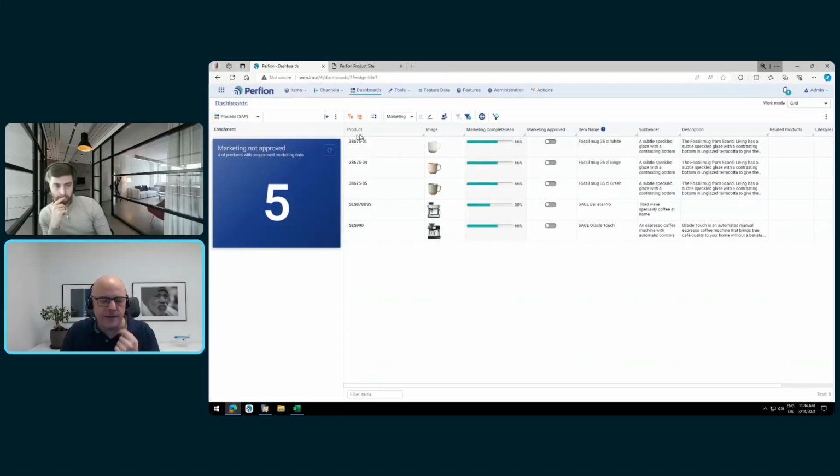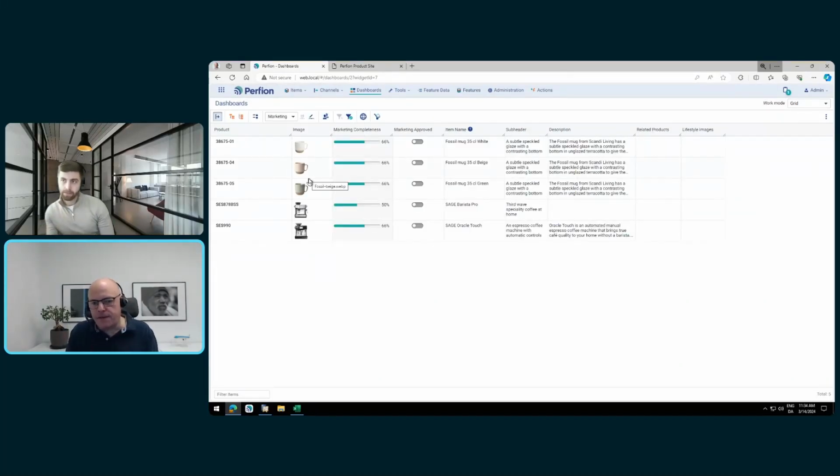Now, marketing data can be a lot of things. In this example, we say that images and related products are also part of the marketing data. Perfion has a built-in digital asset management system for digital assets, which is images, files, whether it's CAD/CAM drawings or videos or Word documents or zip files or whatever. So we can store all that in Perfion. Again, to consolidate all product information in one place.